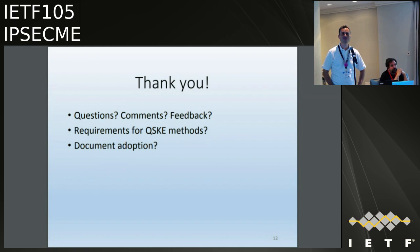Hi, so channeling Tobias again. We at LMU Munich are actually working on a formal verification model to make sure the state machine is working.